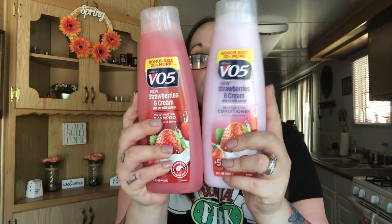I need shampoo and conditioner, and I'm gonna give this one a try just because mine is so expensive and I don't want to go to Walmart just for my shampoo and conditioner, and I can't find it anywhere else. So I just picked up this. It's by VO5. It's bonus size, so you get 20% more, and it's strawberries and cream. So I picked up the shampoo and the conditioner.